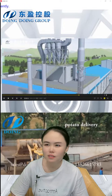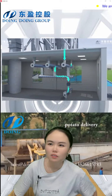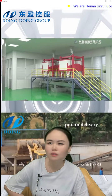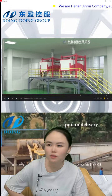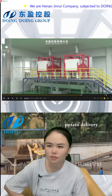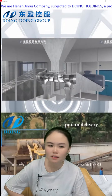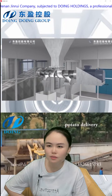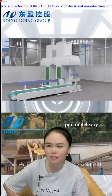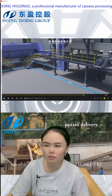Now the structure you see is the flash dryer. After drying is finished, the starch will be discharged by the cyclone and then go to the sieving machine to separate the big-particle starch. And after that, this finished starch will be transferred to the packaging machine. This machine can do packaging automatically. It can do 25 kilogram and 50 kilogram bags.